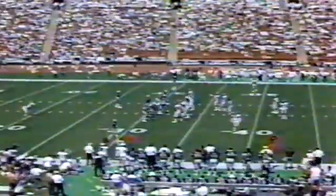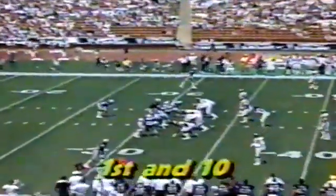No score between the Los Angeles Raiders and the San Diego Chargers. And we have 11:18 time remaining here in the first period. And the second opportunity on offense for Los Angeles.